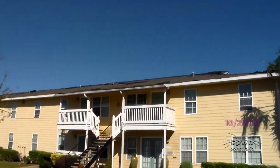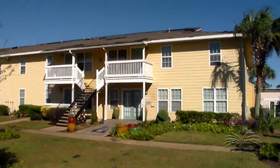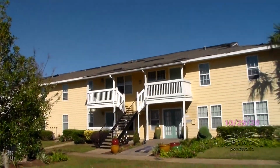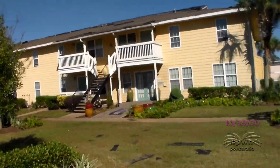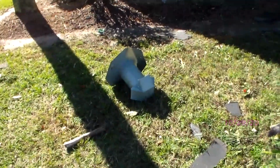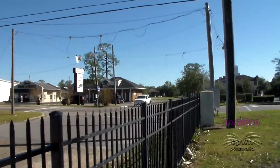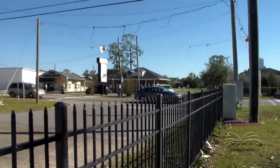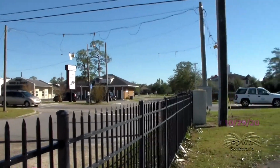Let's take a good look at that roof. Why, a few shingles blown around. This is what 75 to 100 mile per hour wind gusts can do. Look at this. This used to be on someone's roof. Look at this intersection. You know what's missing? Stoplights. So a reminder, drivers, when you come across this situation, please treat them as a four-way stop.